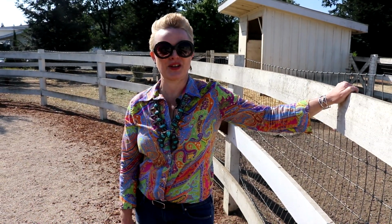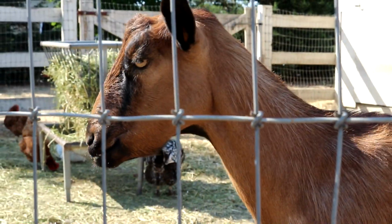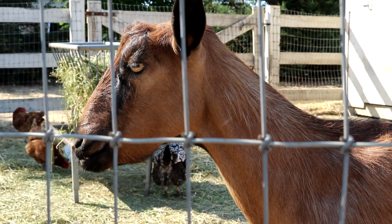Of course, once the leaves start going, then the sheep have to be taken out of the vineyard because they'll eat that. And these goats, man, they'll eat everything. So you have to be really careful about how you use a goat for clearing the land.